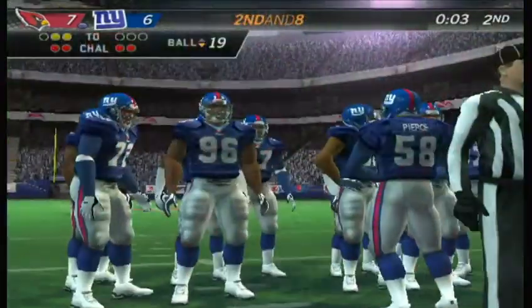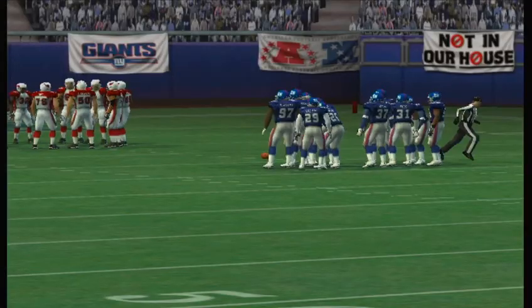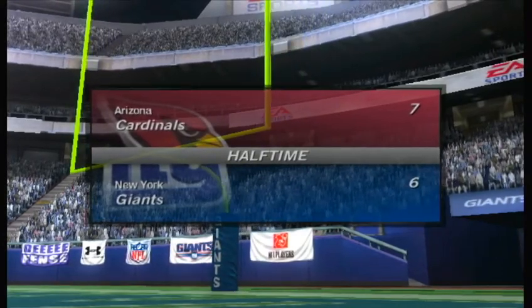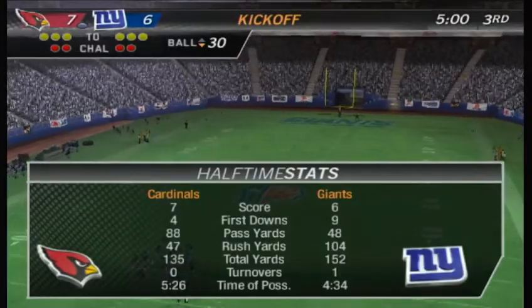So let's take a look at how this back compares to the opposition. At the end of 2, the score is 7-6. The Cardinals 7, the Giants 6. We're ready to begin the 3rd quarter of play.